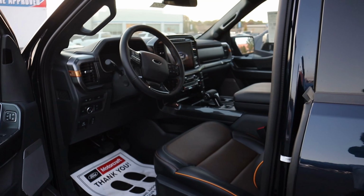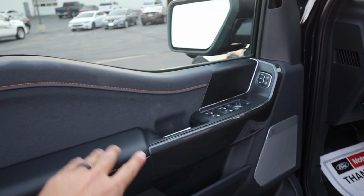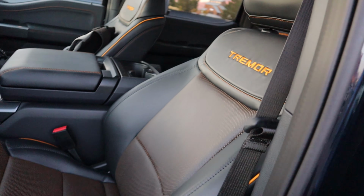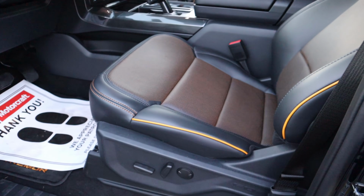Okay, so popping over to the Tremor, you guys can see here with the whole door panel design, very Ford-like, am I right? Blind spot warning in the mirrors. And then here are these seats. Now with the base Tremor, it doesn't have the full leather seats. You have inserts in the seats and everything. These are the fully loaded seats.